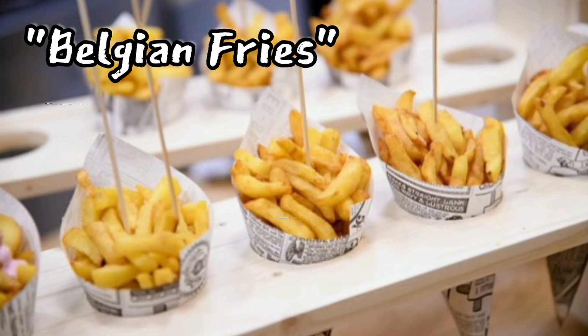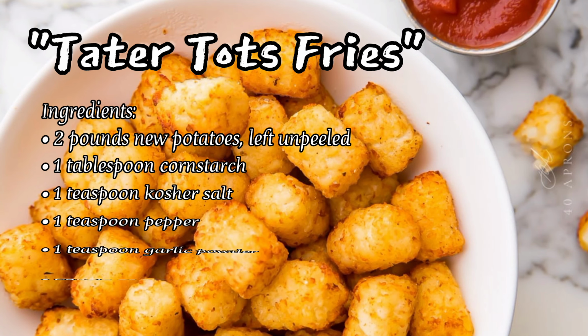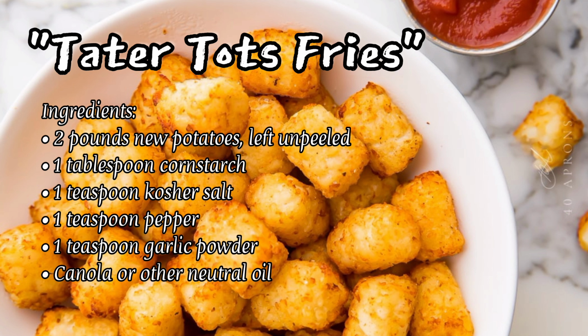Belgian fries. Irregularly sliced, double-fried potatoes served in a cone with mayonnaise and other condiments. Tater Tots fries. Grated parboiled potatoes, formed into small nuggets and fried.